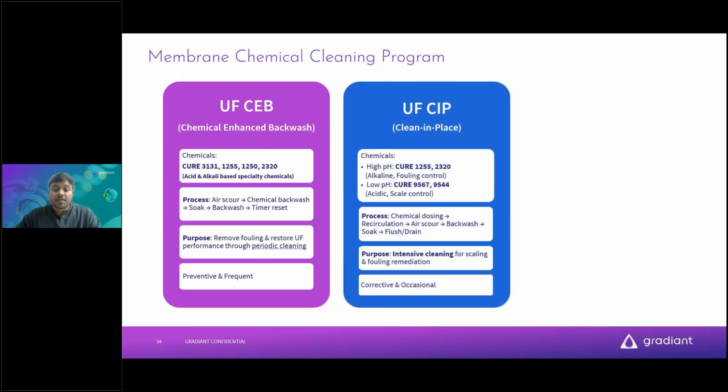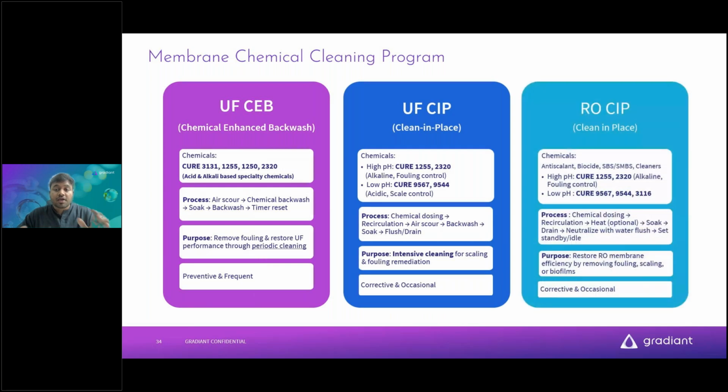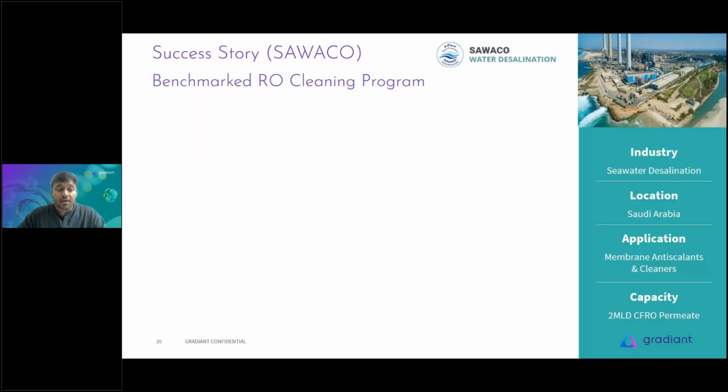And then the ROCAP is what I just explained. So these are acid and alkali based chemicals for controlling scaling and fouling. One success story for an excellent chemical program by Gradiant is the Savaco desalination, one of the largest desalination players in Saudi Arabia, based in Jeddah.